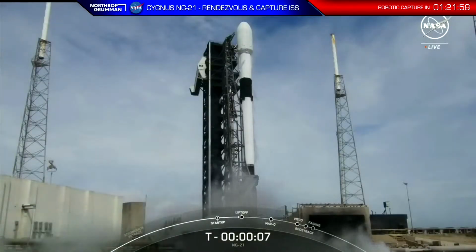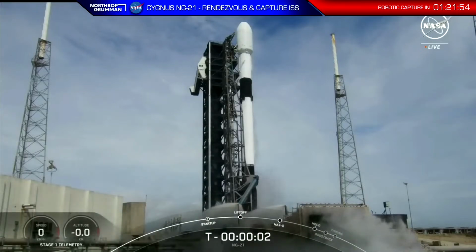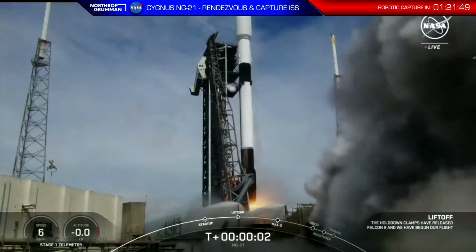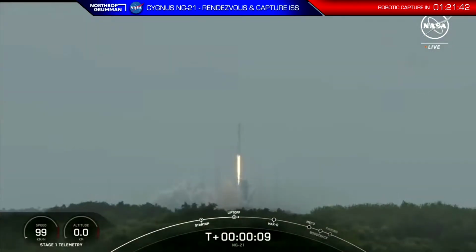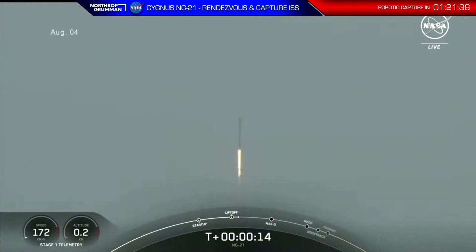If you are just joining us, Northrop Grumman's Cygnus spacecraft is continuing on its way to the International Space Station. Following a launch, you see recap footage here. It launched at 11:02 a.m. Eastern Time, August 4th, on a SpaceX Falcon 9 rocket from the SpaceX Launch Complex 40 at Cape Canaveral Space Force Station in Florida. The spacecraft completed the deployment of its 2 solar arrays at 2:21 p.m. the same day.